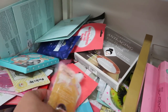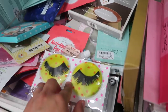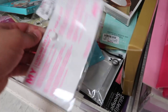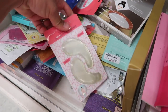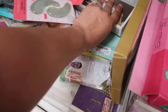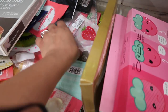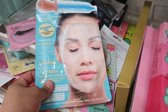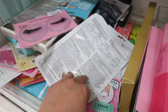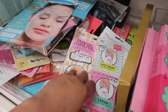They have this one. This is a gold mask for $1. Then look how cute this one is. It has lashes. These are cooling pads, $2.99. These are gel and dry mask, anti-aging face mask. These that have strawberries. What else? Hydrating acid 2-step hydrogel mask. This one's $2.99. Step 1, 2, and 3 for the serum.